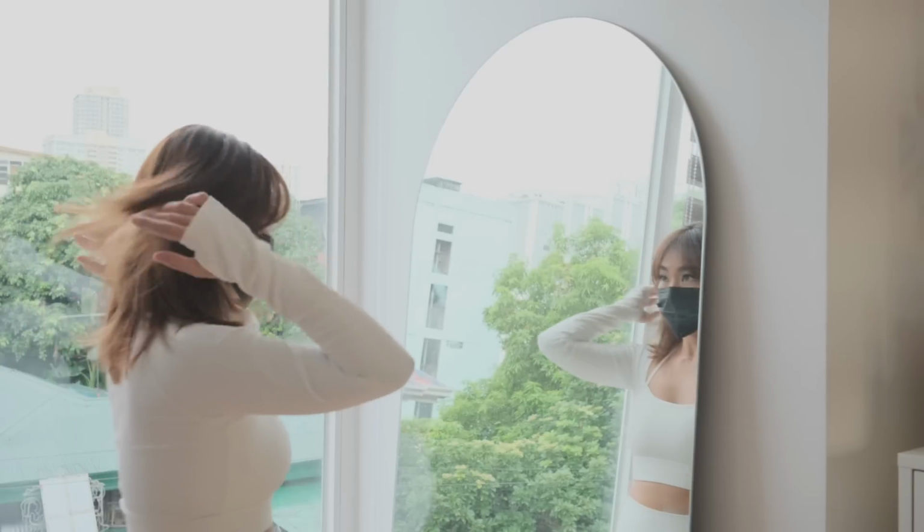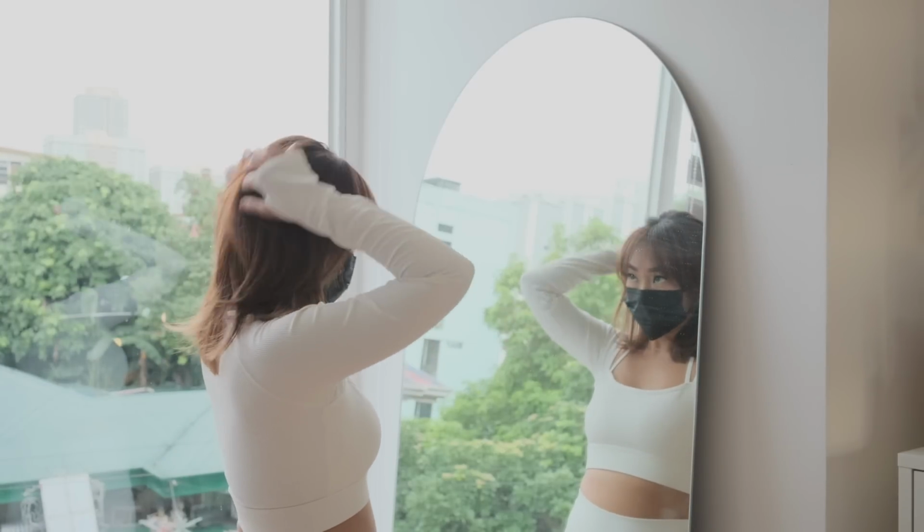Then, tayo maglagay ng mask. Simple, pero ikagaganda nyo pa rin. That is the goal. Dito lang naman ako sa bahay, pero since we want to try this out, I'll be wearing a mask for a couple of hours and I'll get back to you on how the look looks like.